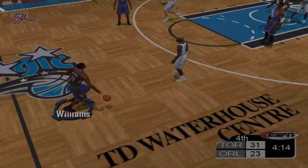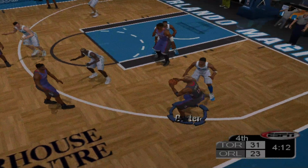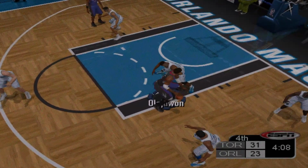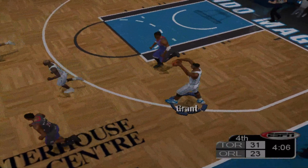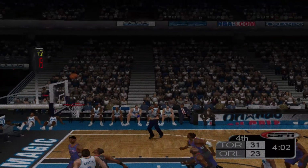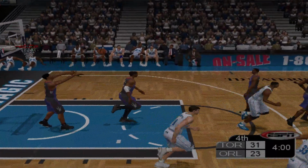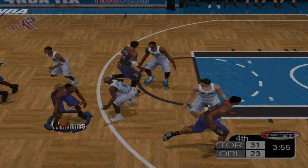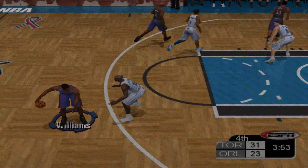The Raptors could add to their lead with a bucket this trip down. Pass caught by Carter. In the paint. The steal! Grant passes it. From the left block. The defensive rebound by Davis. He had a good look, but the D stayed as tight as a new pair of shoes on a rainy day. This is going to be a real close matchup.